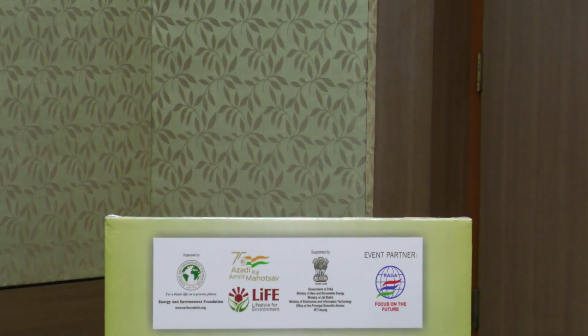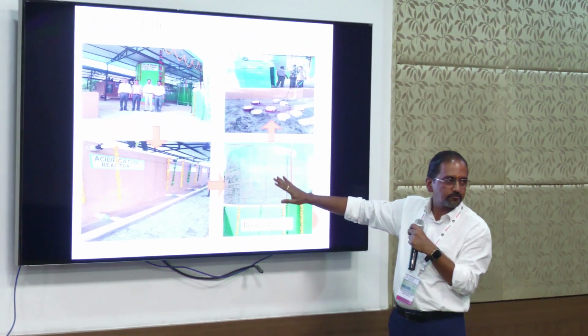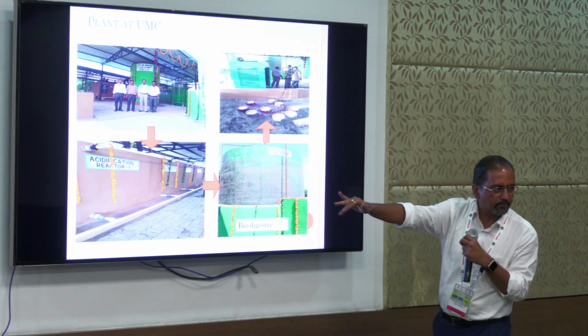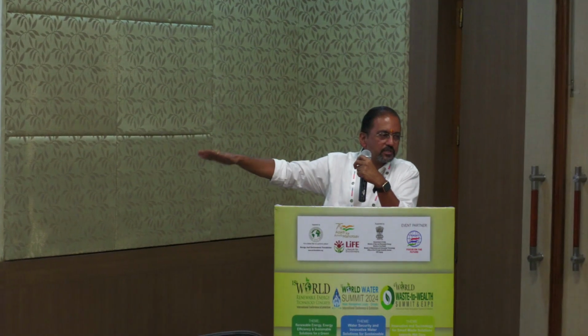So next slide, please. This is the view of the plant which we first installed in Udaipur Municipal Corporation. This is an overview, and the second slide is for the acidification process. And this is the biodigester, the lower portion. 80-90% of the digester is underground, and the upper portion is for gas holding. If there is a space constraint, this can be replaced with a balloon or some other arrangement, though this has various advantages over the balloon system for decentralized plants.